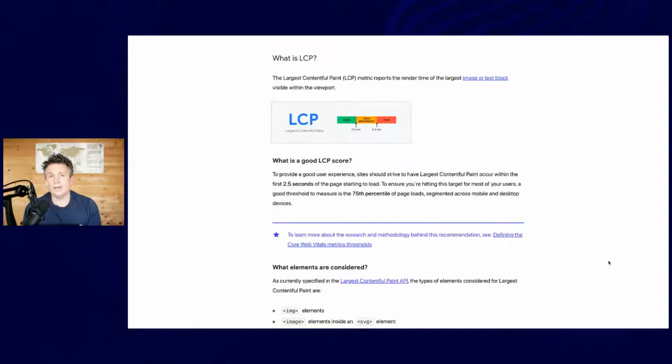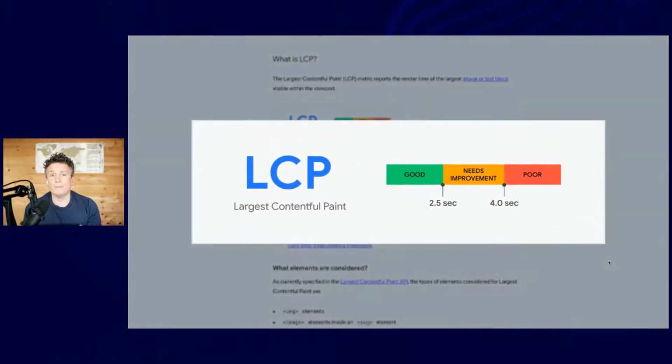Okay, so speaking of times, what do we want to aim for? Well, in order to pass this test, you need to get a good score. And when I say this test, I mean the Google Page Experience signal. So you need to get 2.5 seconds or less from a mobile device. If you get between 2.5 and 4 seconds, you're kind of close, but you need to improve. And if it's over 4 seconds, then it's a poor score.